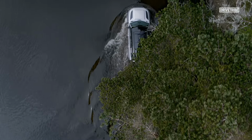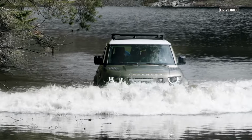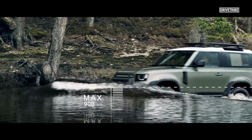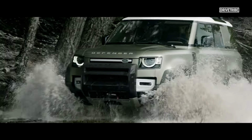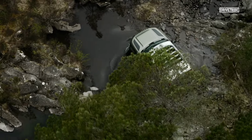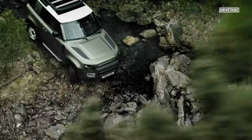Put it into the new Wade program and it automatically raises itself and displays the depth of the water on the screen, and it can wade in up to 900 millimetres. That's, well, over my head probably. And then when you exit wade mode, it drags the brakes briefly to dry the discs.